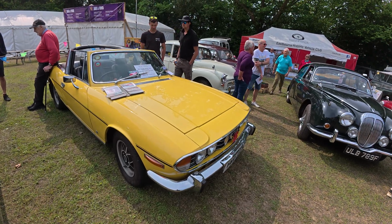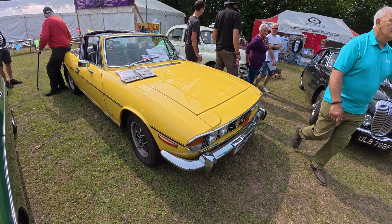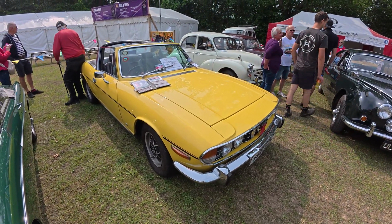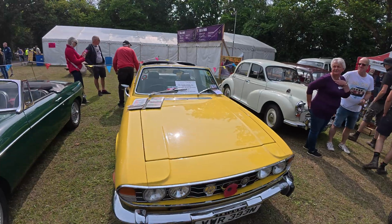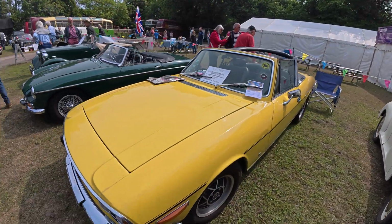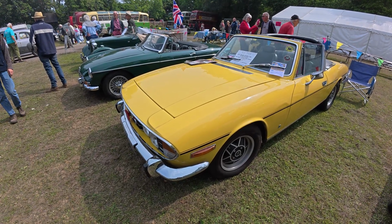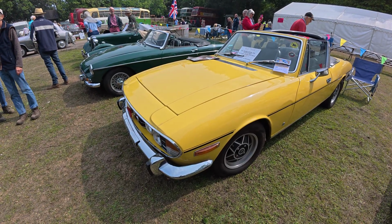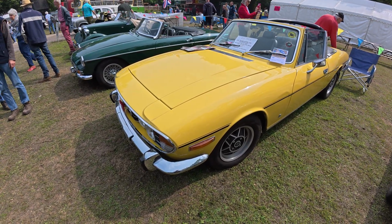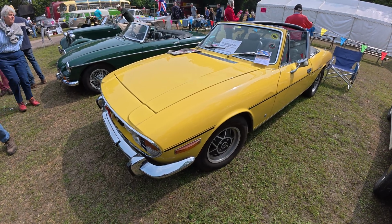Here's a Triumph Stag. Yeah, so if we try and get a better angle of this. Look at that. Bit of a what could have been, actually, if they developed the engine properly and done a better job of making them. Typical British Leyland, come up with a good idea and completely mess up the execution.